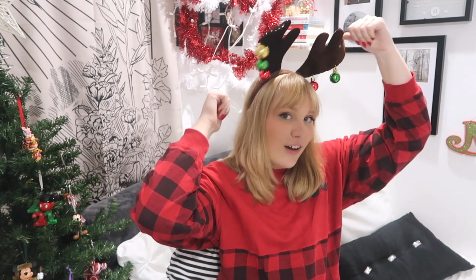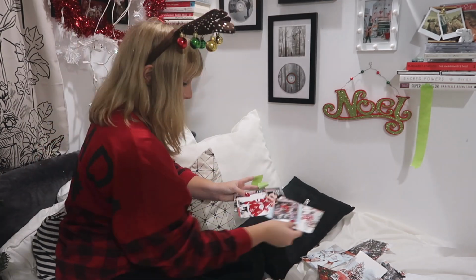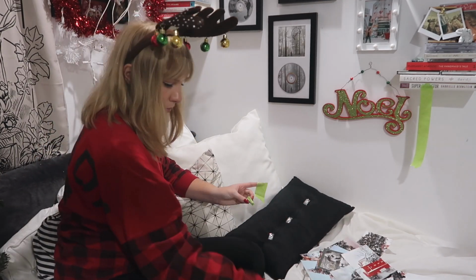Look, here's Charlie sitting with Santa Claus. So just a fun little Christmas photos that are just gonna go up on the wall with green tape, and hopefully they stick better than the fall ones.